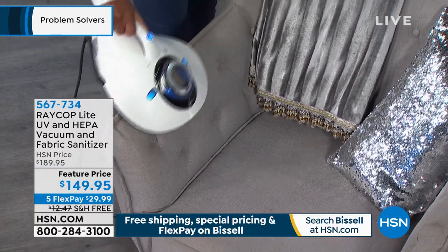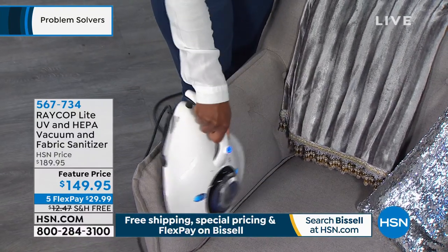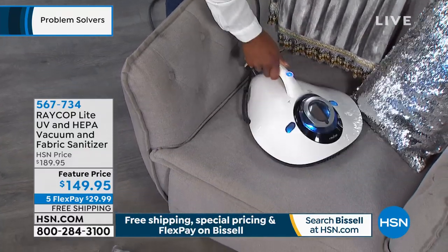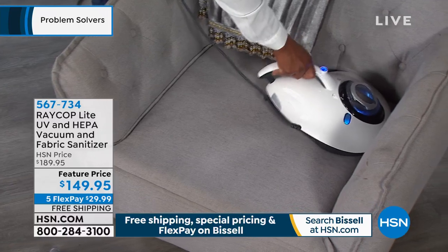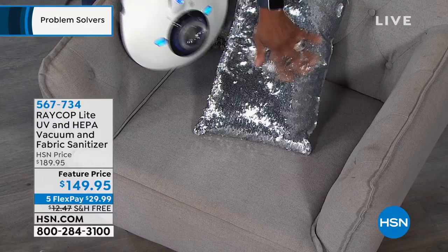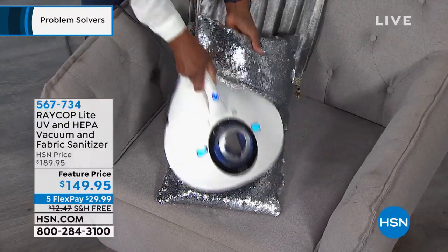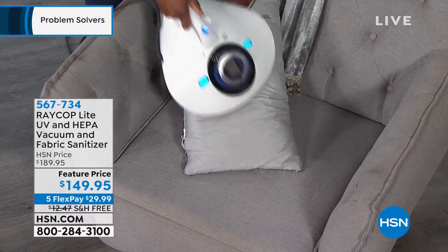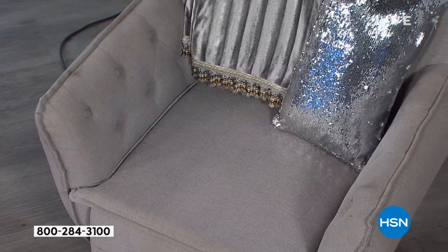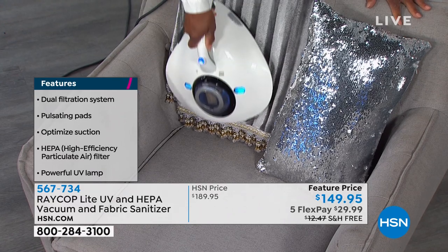In fact, this is less than 7 pounds. It's a handheld unit, and it has this dual filtration. It has this multi-level way that it's going to not only vacuum up the little particles and the dust and the dander and disrupt the life cycle of those little dust mites and their fecal matter, but it's also leaving it sanitized. So 99% of everything's getting trapped and removed, and then 99% of everything's getting killed, right? You don't have to worry about E. coli and staph and other bacteria without using caustic chemicals.